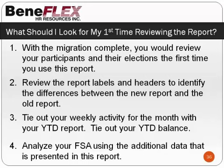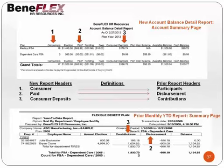Then, always important to tie out your weekly activity. I'm a geek CPA, and so tying out the weekly activity is near and dear to my heart. And then you can analyze your FSA program and other programs, your plans, using the additional data that's in the reports. Now let's look at a couple of these reports.